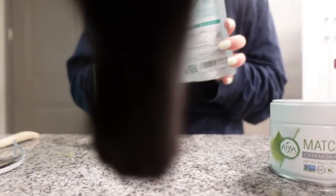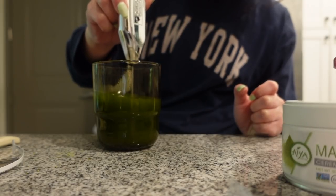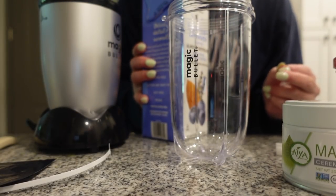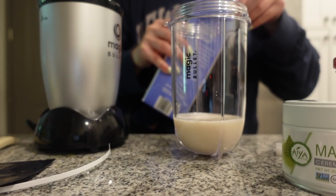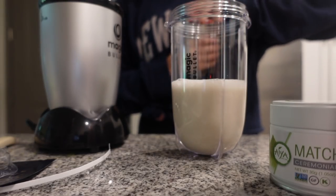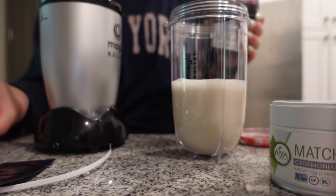I've never made matcha at home, so I'm just kind of eyeballing things. Let's try that. Sure, why not? I don't know how much milk. Ooh, that smells so good. And then I'm gonna do the rest with like oat milk. Now we're gonna add the blueberry jam.